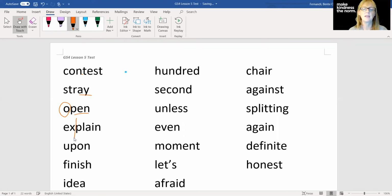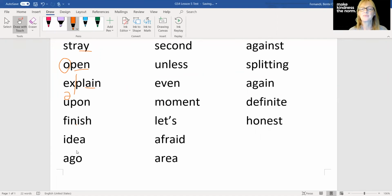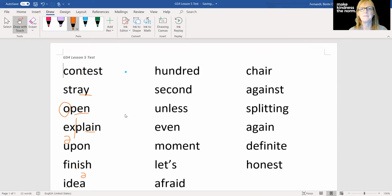Explain, we have a short E, X, that's a closed syllable. Plain, we have the A-I, long A sound there in the middle of the second syllable. Upon, here is our schwa, spelled with a U. Upon. Finish, fin, closed syllable with an ending ish. Idea, I, open syllable, D, open syllable, schwa, spelled with an A. Go, we have the schwa here at the beginning, and then the word go. Hopefully that was a pretty easy one.